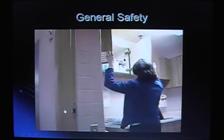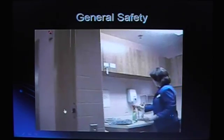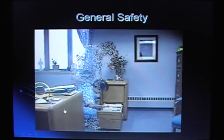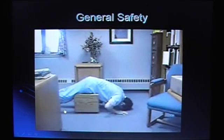The chemical cupboard was not locked. And someone left the chemical on the counter. A resident comes in and uses the chemical as hairspray. Pulls the drawer out for files. And he leaves it out. And someone comes and trips over it.